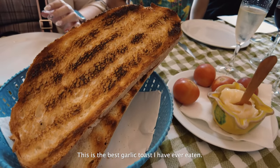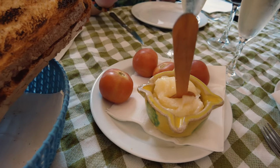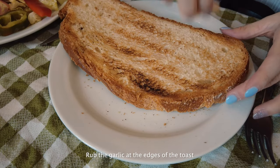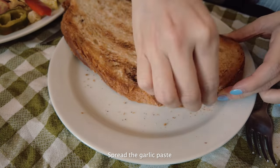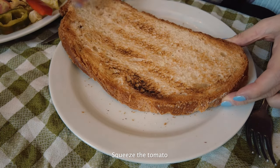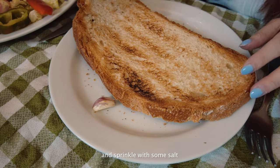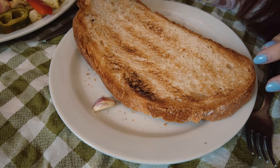This is the best garlic toast I have ever eaten in my entire life. So basically, you have to rub the garlic at the edges of the toast and spread the garlic paste, squeeze the tomato, drizzle with some olive oil and sprinkle with some salt. It's really very delicious.